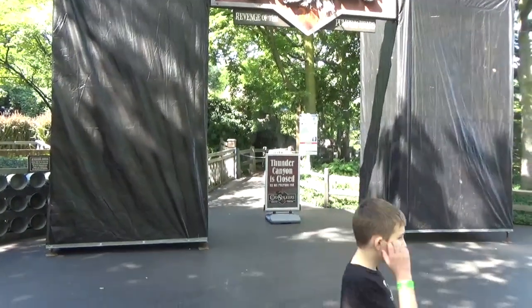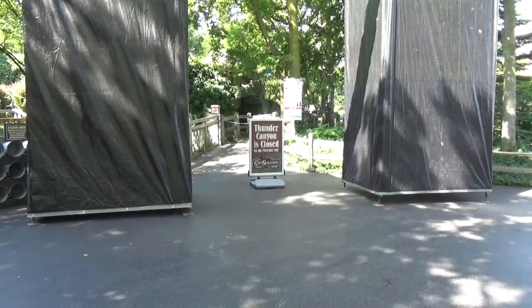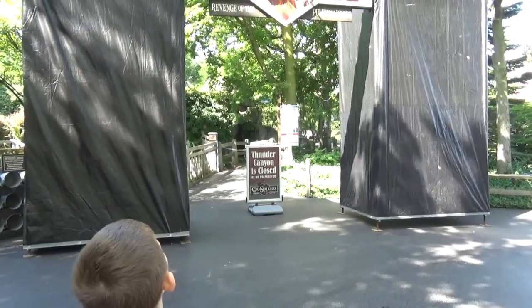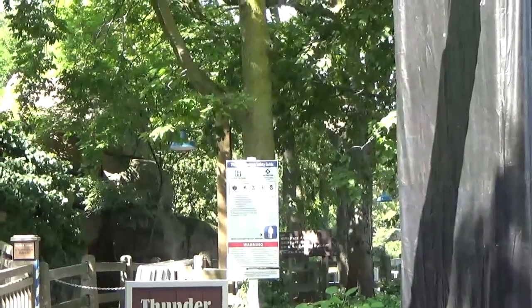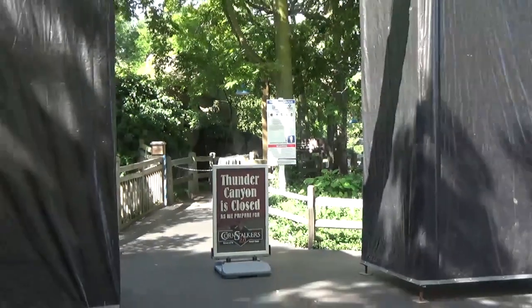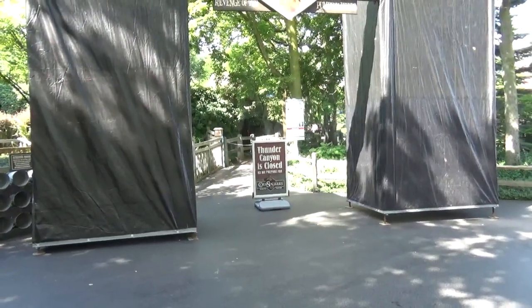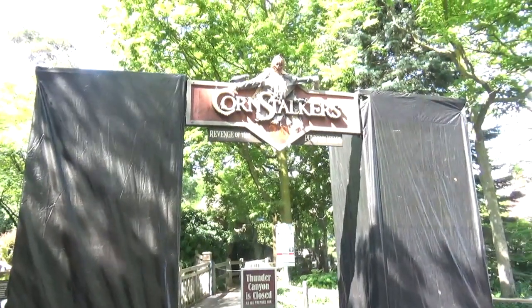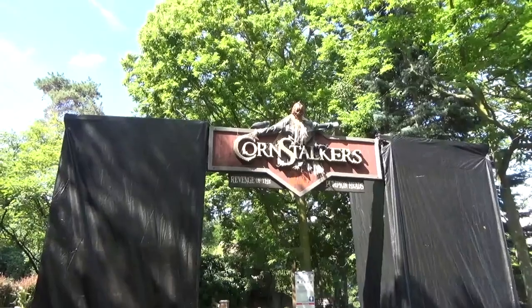This is actually another cool maze that is for the big kids, or if you really like to be scared. It has a very high scare factor. Actually has a 4 for the scare factor, although I think that might be Thunder Canyon's. Okay, this one's at a 5 if I saw it online yesterday. Yeah, this one will be at a 5, but it's a very cool one. And I like how they've redone the logo on it. It looks pretty cool.